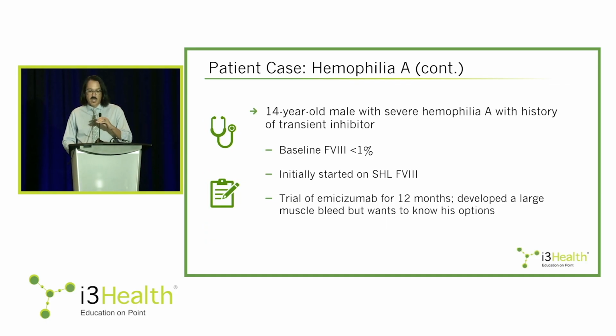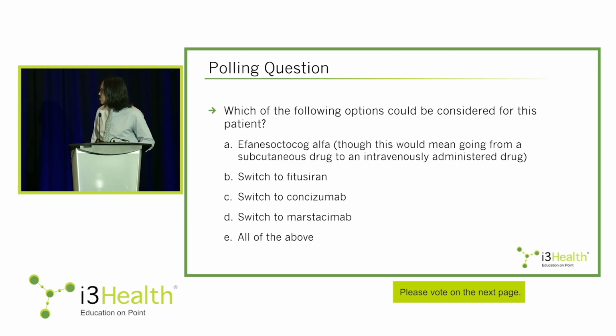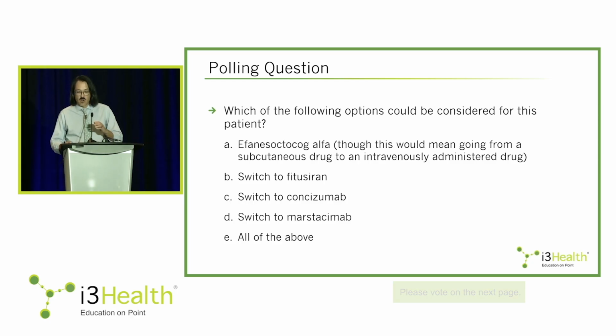So let's go back to the case. You remember the 14-year-old with severe Hem A switched to emicizumab and had developed a bleed. And so after hearing this presentation, which one of these options would you consider for this patient? And you can see here again, Efanesoctocog alfa, Fitusiran, Emicizumab, Marstacimab, or all the above.